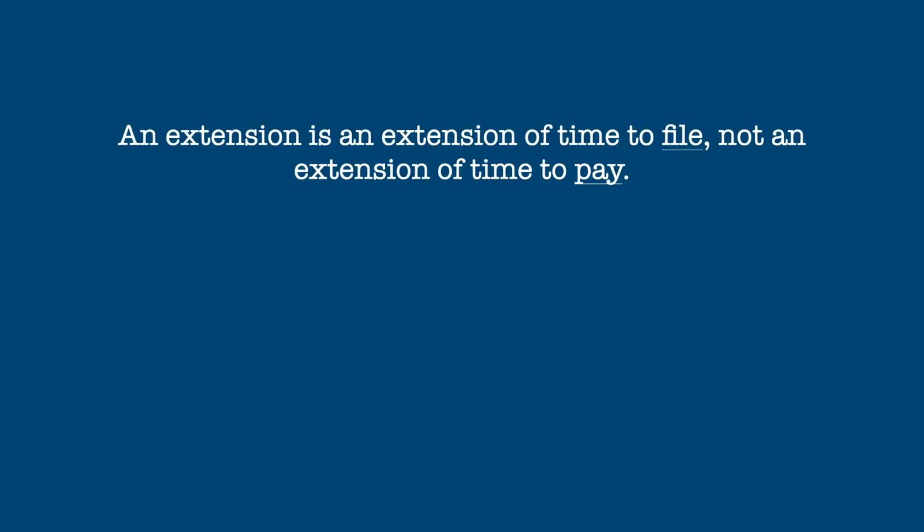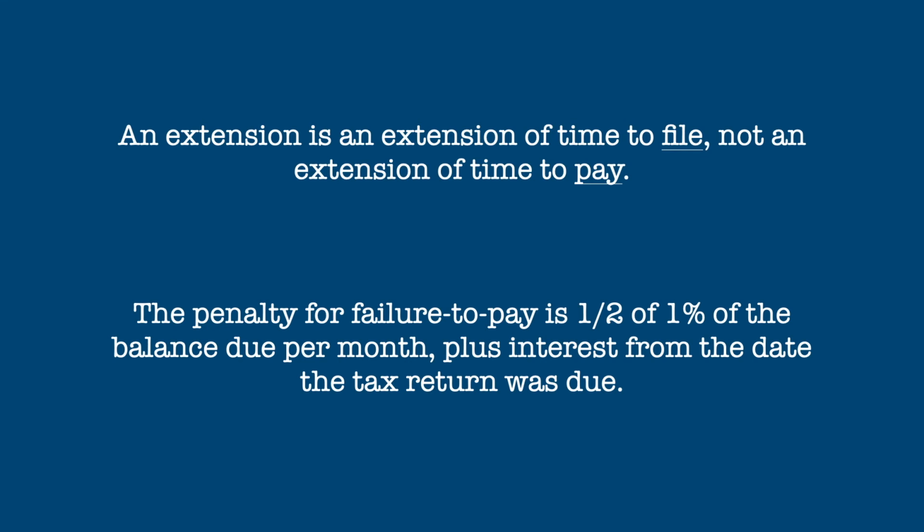Now, an extension gives you an extension of time to file, but it does not give you an extension of time to pay. If you end up having a balance due on your return when you eventually file it, you'll face a failure to pay penalty of 0.5% per month on any outstanding balance, plus interest from the date the tax return was originally due.